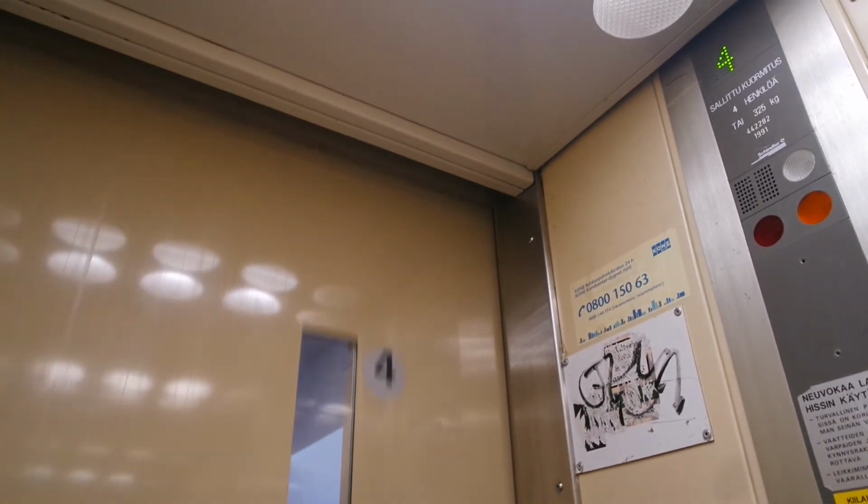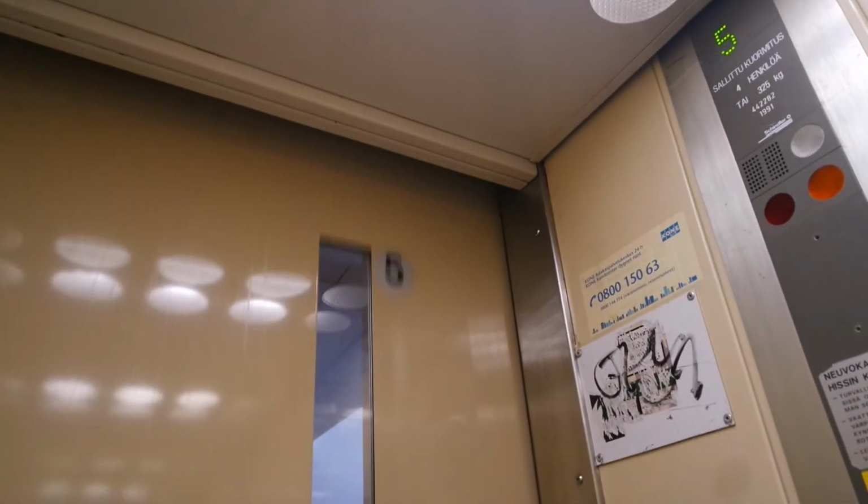Because maybe somebody was maintaining here in the mid-1990s, someone different. That's why they put some different buttons.